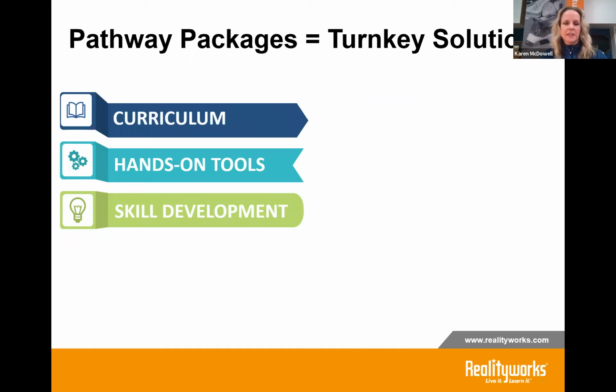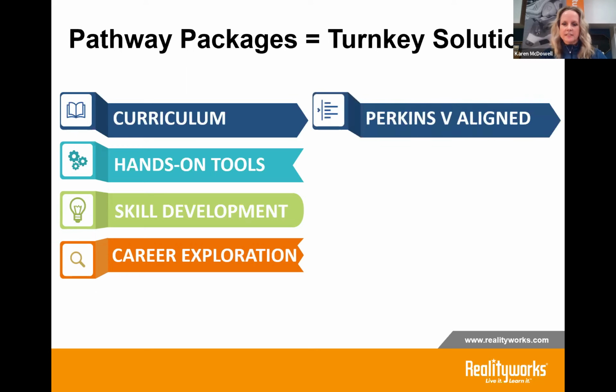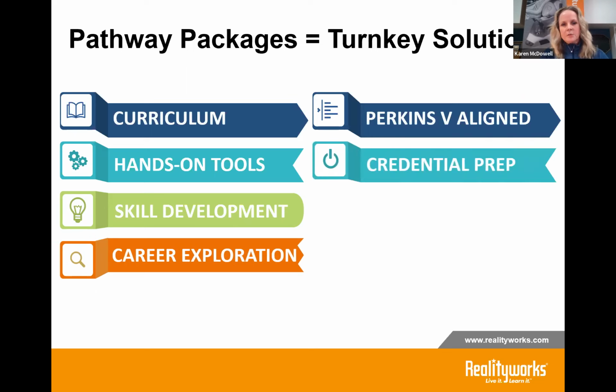And so you can also think about the fact that you're going to be reducing costs, saving time through that skill development. And then our tools and curriculum really help students explore high-wage, high-demand, high-skill careers. We've also aligned our popular packages to Perkins 5 criteria. So we do support your certification efforts. We are not a certifying body, but most of our curriculum resources and hands-on learning prep do prepare students for certifications.